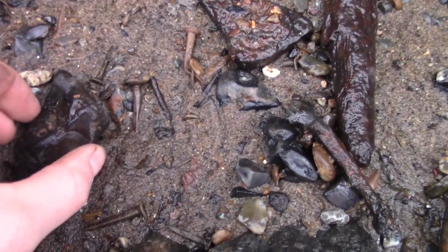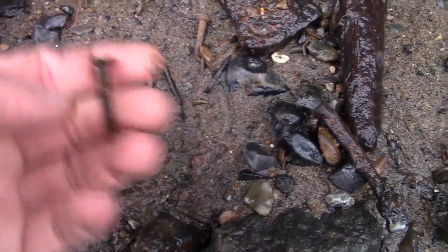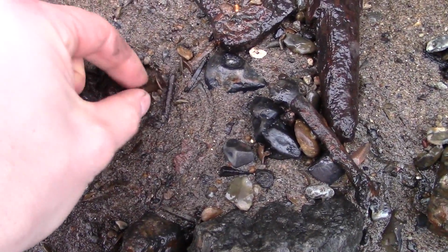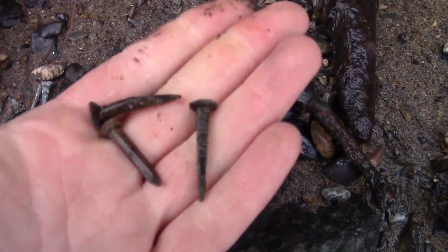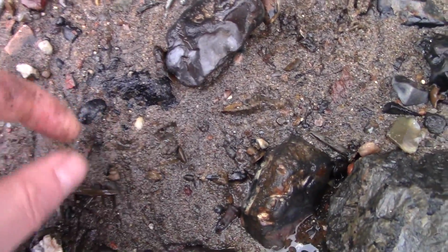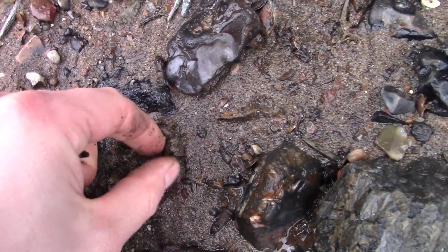So I'm in a good nail spot here. As you can see, there's a plethora of different types of copper or brass nails. I'll pick a few of these up, I think, because sometimes there's a little coin or something in between them. So have a little look.